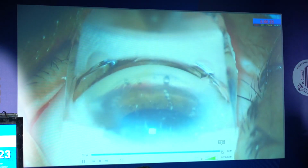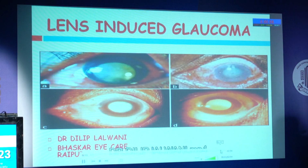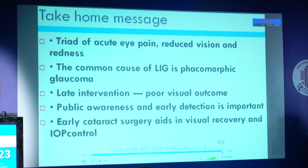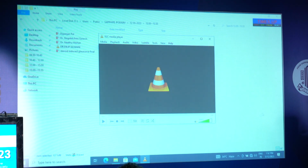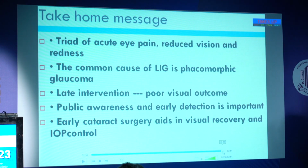So the take home messages: it is a triad of acute pain, congestion and high IOP. We have to see this type of case, and although the common cause is phacomorphic, phacolytic is very rare. So there should be general awareness among doctors, and patients should also be aware that once you feel pain, high IOP or sudden intense red eye, you should come first. Public awareness and early detection are important, and early cataract surgery aids in visual recovery and IOP control.